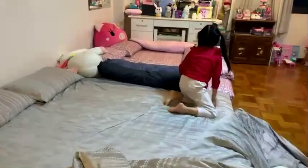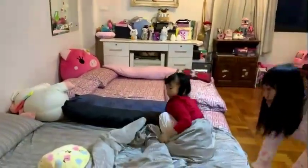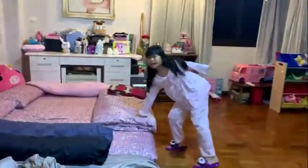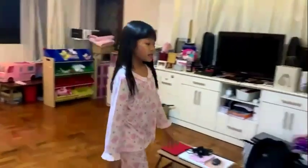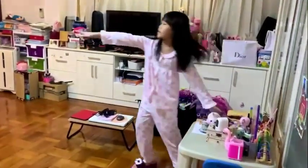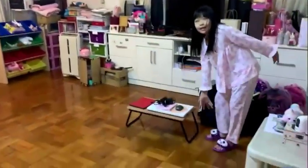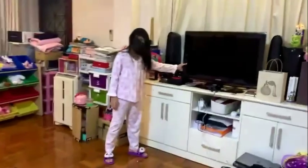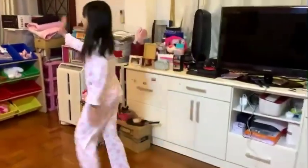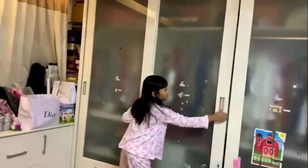Yeah. And here's my bed. I will put some pencils over there too. Here's my working area. And this is a TV that we never used before. Here's my toy, here's my toy, here's my toy. And here's my closet. I'll open for you.